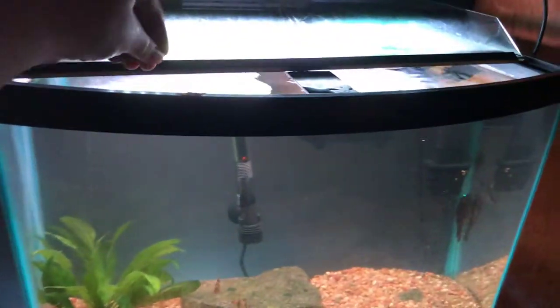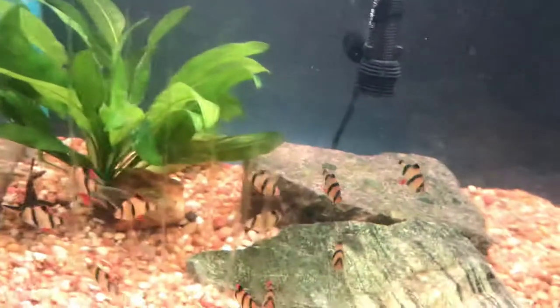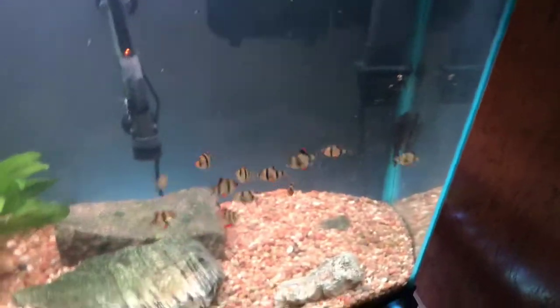Guys, you hungry? I wonder if I wait a second for some of that to float down for these beautiful tiger barbs. He is getting pretty big. Here, look at my quarry cat, Tater Tot. Look at Tater Tot. He's so big. Oh, it's a swarm of the tiger barbs. Crazy guys, this is like baby piranhas. Amazing.